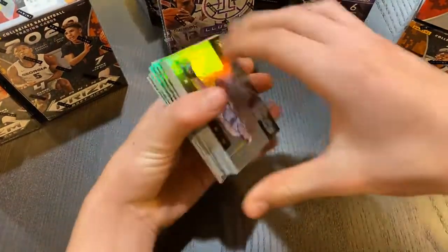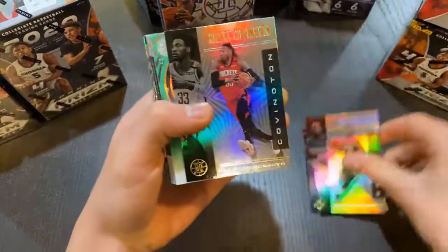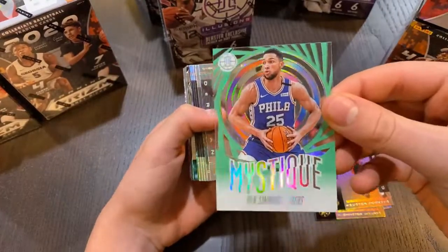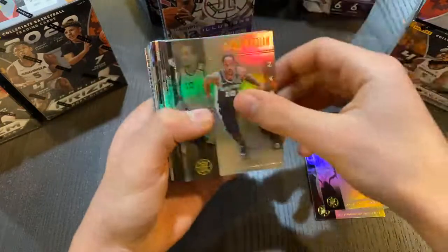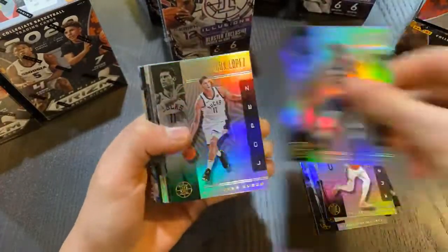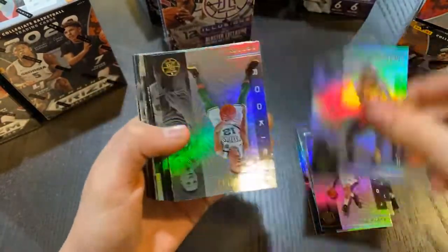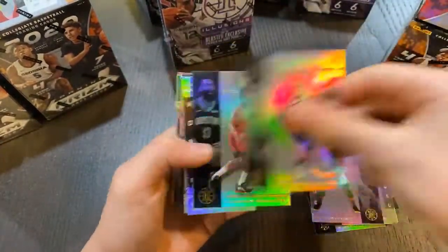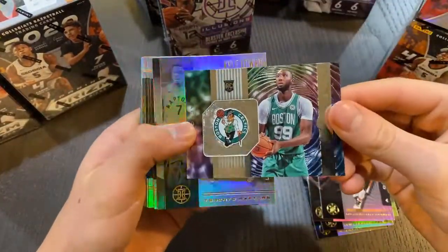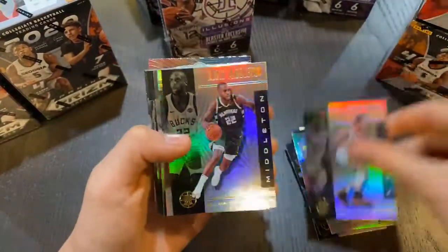Our second blaster box. On the front, we got a Cody Zeller. Looks like an early Ace Tate coming up here. Troy Brown Jr., Covington. And we've got a Mystique Ben Simmons green Ace Tate. Nice one there for the Philadelphia 76ers. DeRozan, Weatherspoon for the Spurs, and a Kyle Kuzma. Joel Embiid, Brook Lopez, Kevin Durant, Emerald Parallel for the Brooklyn Nets. Crowder, Grant Williams, Derrick Favors, Harden, and Steven Adams. And a nice Tacko Fall Instant Impact for the Celtics. Kyle Lowry, Cody Martin, Brogdon, Knox, Khris Middleton.